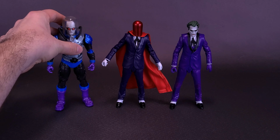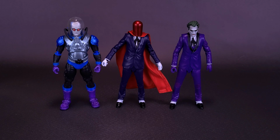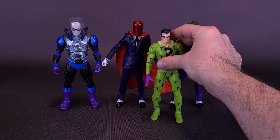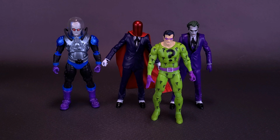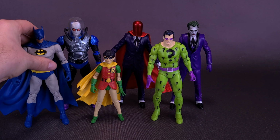Bringing in some of the other colorful criminals of Batman's lore. Here's what the figure looks like with Victor Freeze, a.k.a. Mr. Freeze. Here's also what he looks like with Edward E. Nygma, a.k.a. the Riddler. And hey, why not? Let's bring in a Boy Wonder. Here's what the figure looks like with both Robin and the Batman from Nightfall.